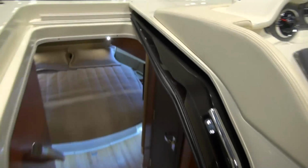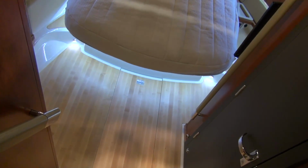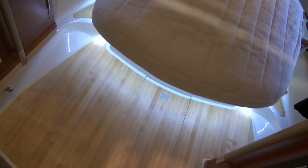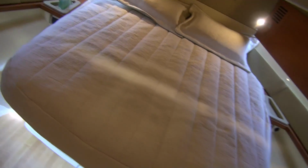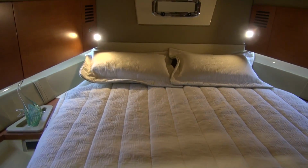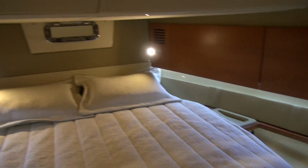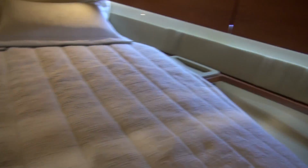If you step down below here into the cabin, you have accommodations for five comfortably. And what they did down here, by bringing the cooktop up to the deck, it's really widened the whole area down here. You have an island berth with your flat screen TV right here. It offers plenty of storage down below. You also have sleeping quarters below the helm in this area here.